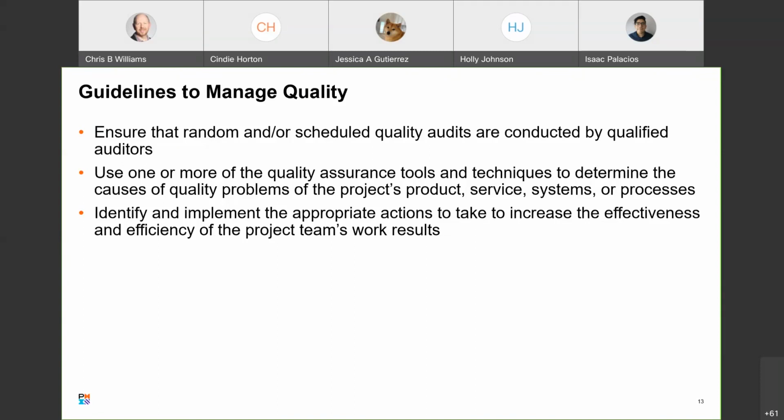Y'all might have already heard of the PDCA, the Plan, Check, Do, Act cycle. If you haven't, you should become familiar with that, and you'll find that information in your PMBOK, but the PDCA is a good way of doing it. Plan your quality, check your quality, do your quality, right? And then act on it, right? So you want to follow that type of a cycle when you're managing quality.